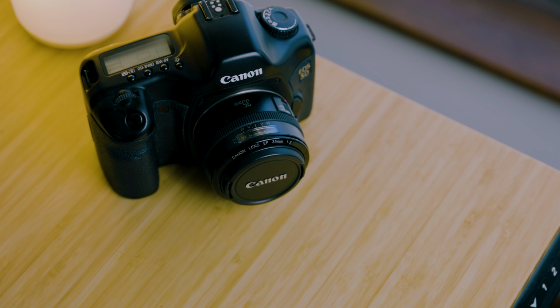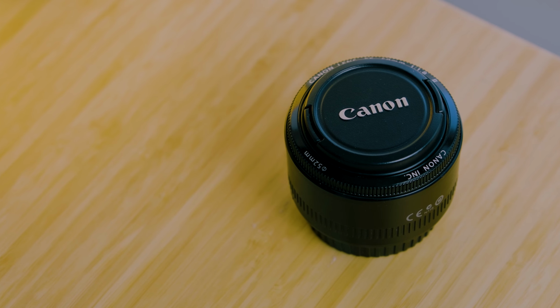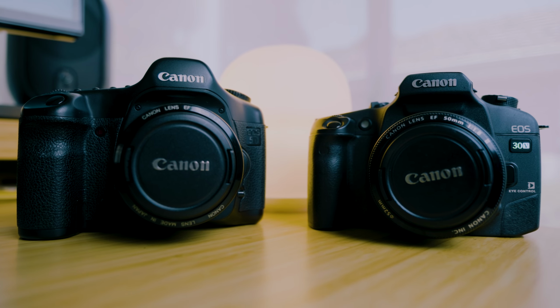I paid $350 AUD for this, and it came with a lens, battery, and a charging cable. The EF lens mount is also great because it has existed for such a long time now that you'll have no issues finding good glass for your camera.